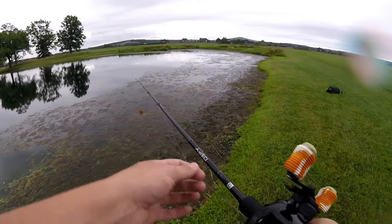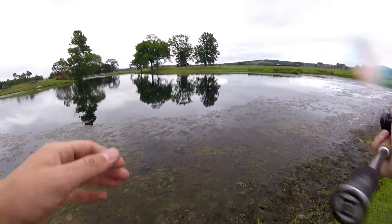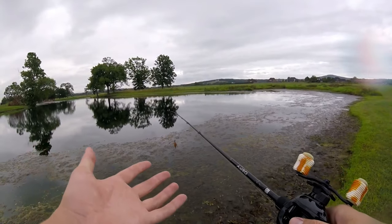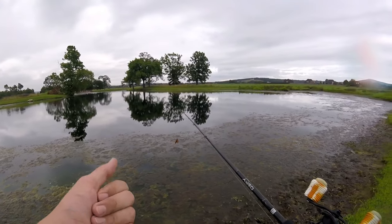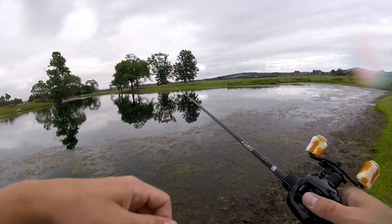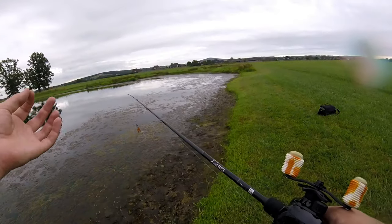So I'm gonna keep trying for this fish because I think it's a pretty good fish. But that is fish number 6 on the day. This is just a great video. I mean, I haven't had a solid day. Like, all these fish, they're all solid. That's probably a 1 pounder, and so that brings my total weight for the day up to 10 pounds, I believe, over 6 fish. So not too bad.